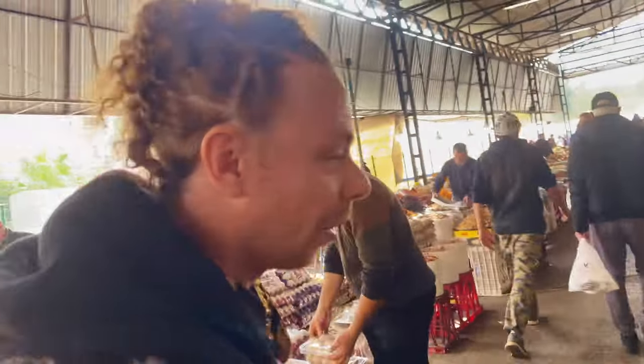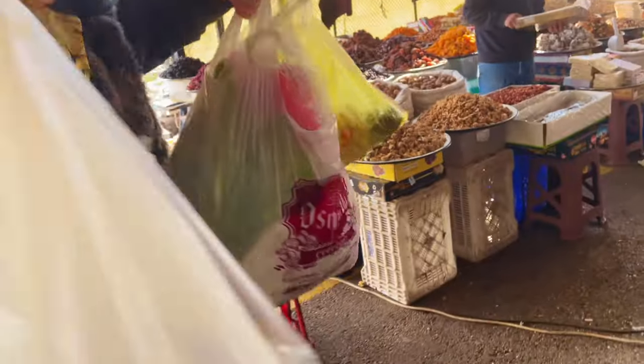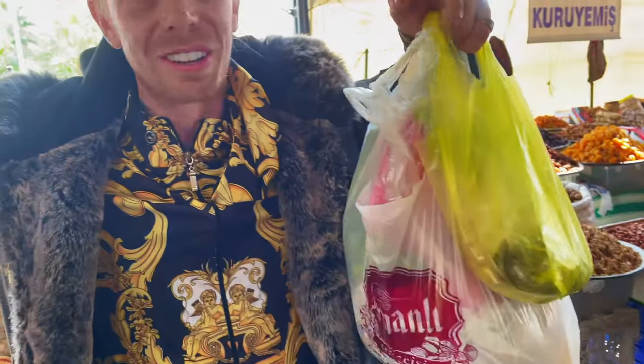There we go, people. That was the market and the bazaar, or what they call it, in Antalya. Got loads of different bits, man. We didn't get any dragon fruit. I think it's the wrong time of year. But we have two fish, two sea bream, and some salad and stuff.